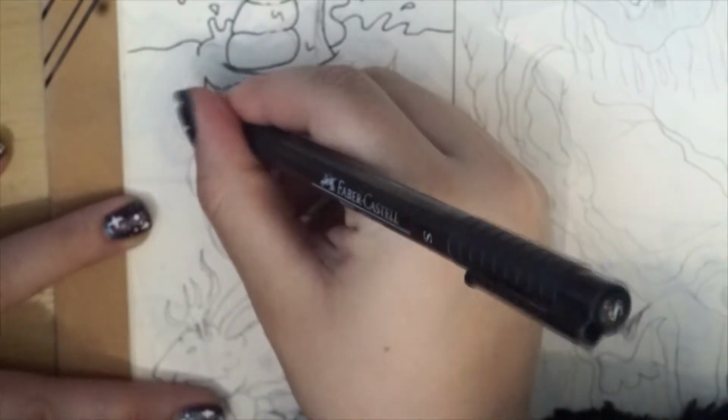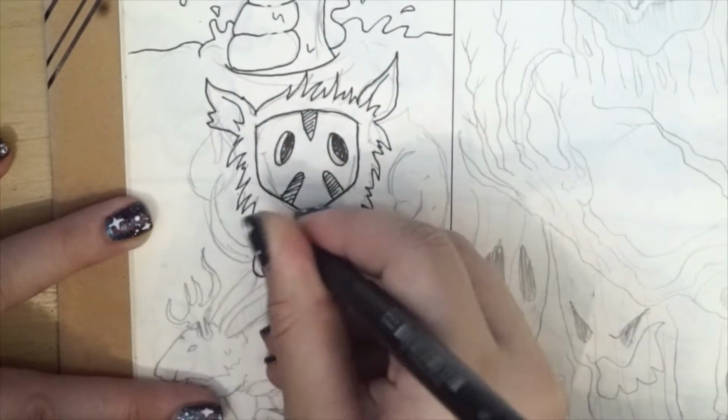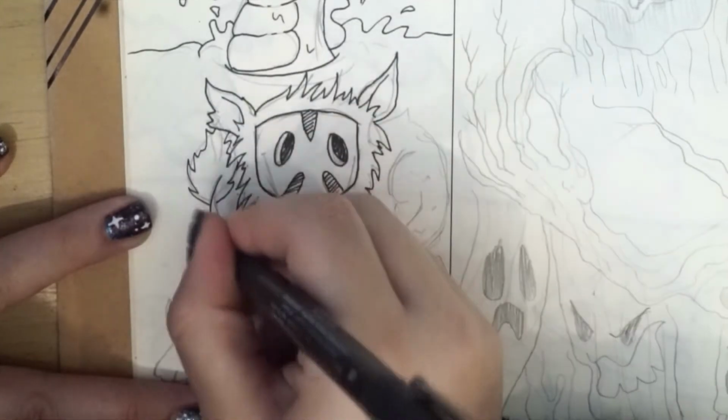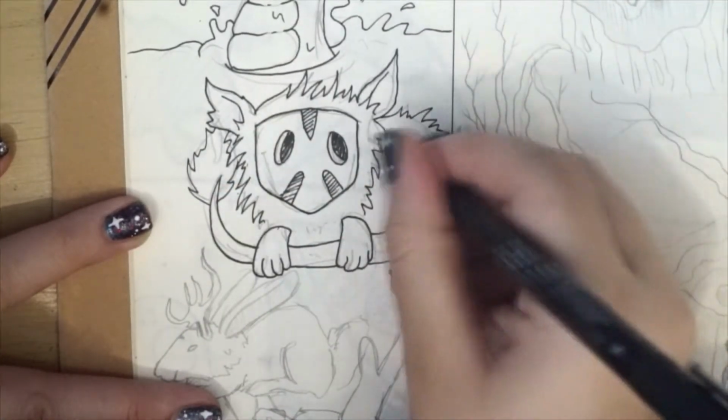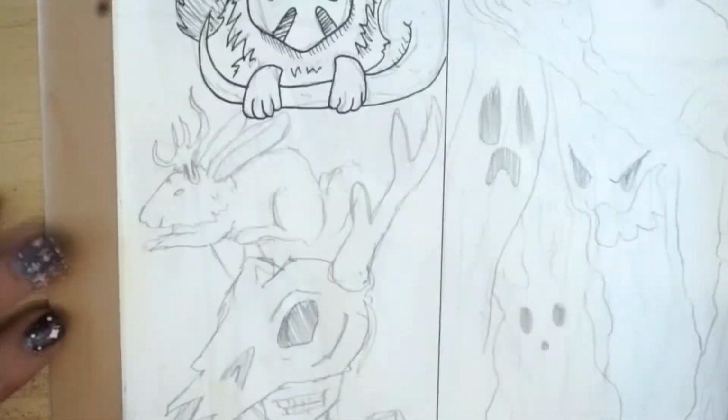I initially did it because you actually couldn't see the sketching or the pencil lines on the paper, but I figured out the lighter settings now, so you can kind of see them. But I think it's good to practice inking, so we're gonna do it.